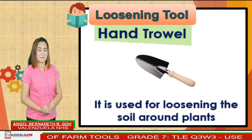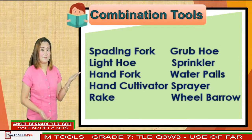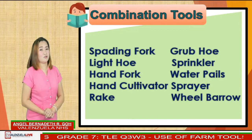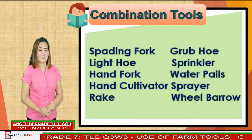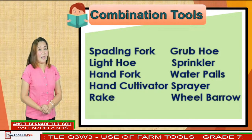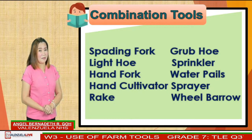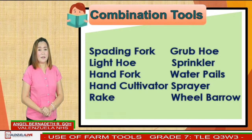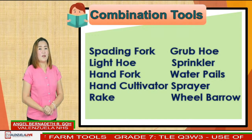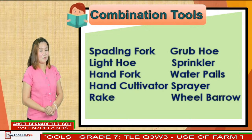Combination tools, or we also call them multifunction tools. These are the spading fork, light hoe, hand fork, hand cultivator, rake, grab hoe, sprinkler, water pails, sprayers, and wheelbarrow.